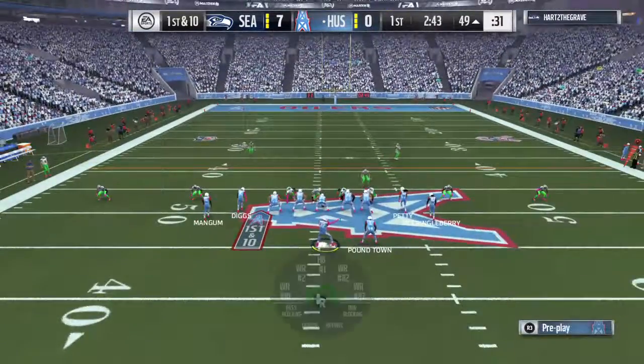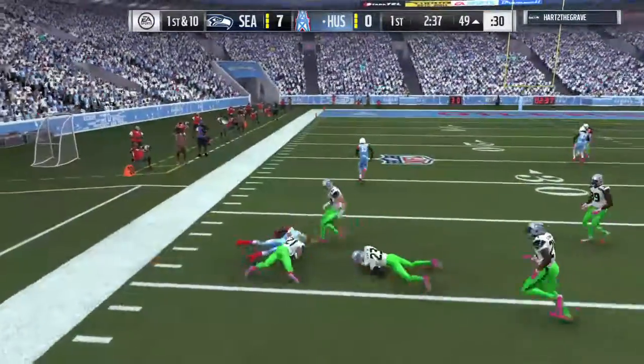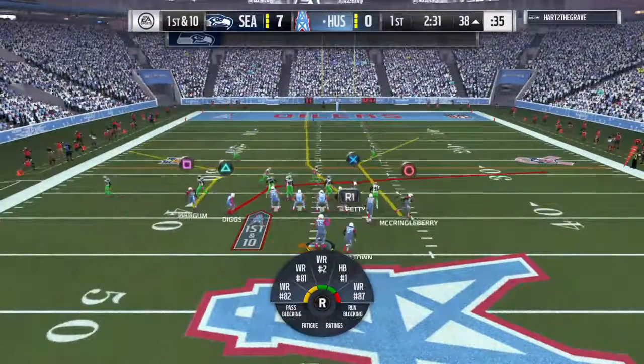Well, if you do read man coverage, Brandon, the drag route's a pretty good one to run against it because you're running away from people on it. He's got it complete to Stefon Diggs. It's a gain of 11 yards that time, and it produces a new set of downs.